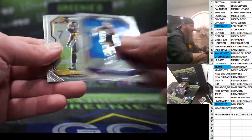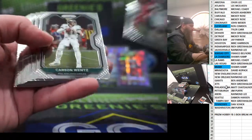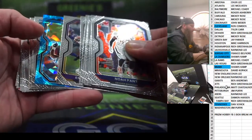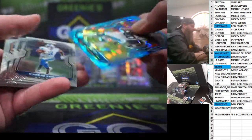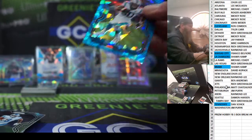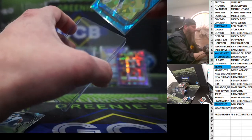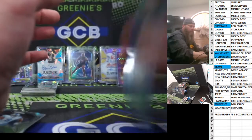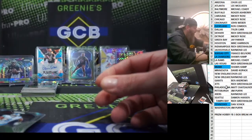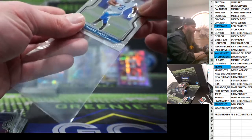Van Jefferson and Nate Stanley rookies. Give us another name. Ian Thomas. Blue ice. Get in there. Ian Thomas, Blue Ice, Carolina. DeAndre Swift, base rookie.